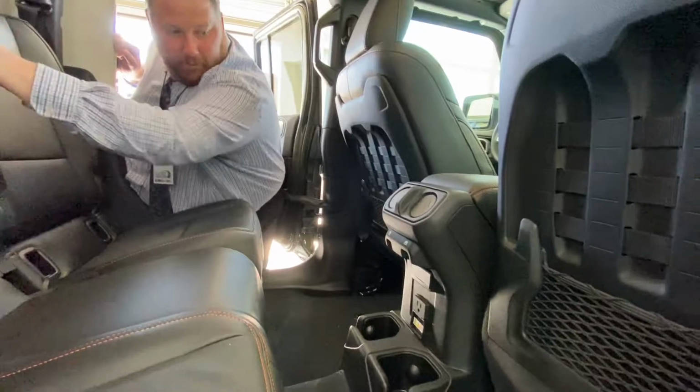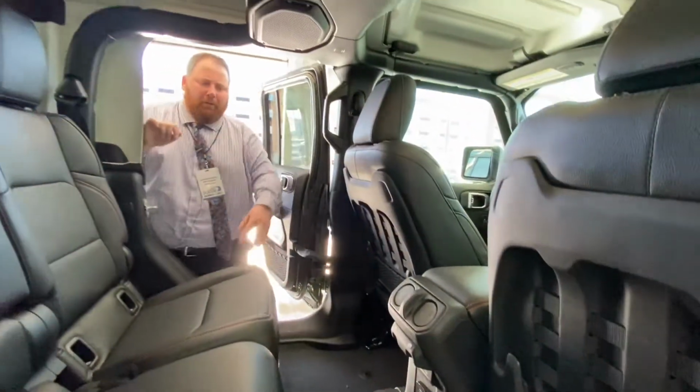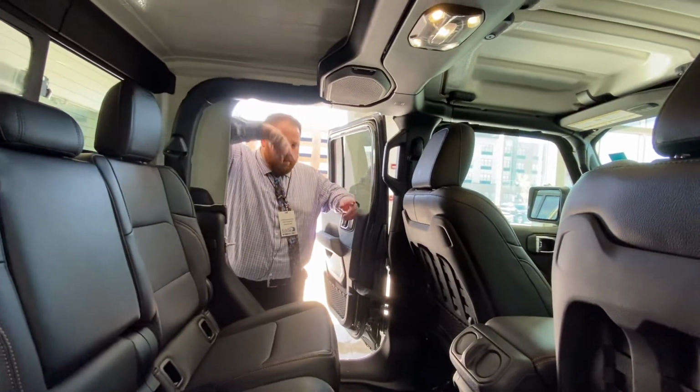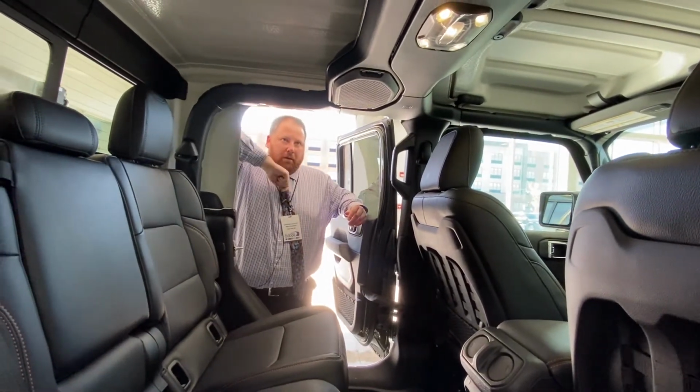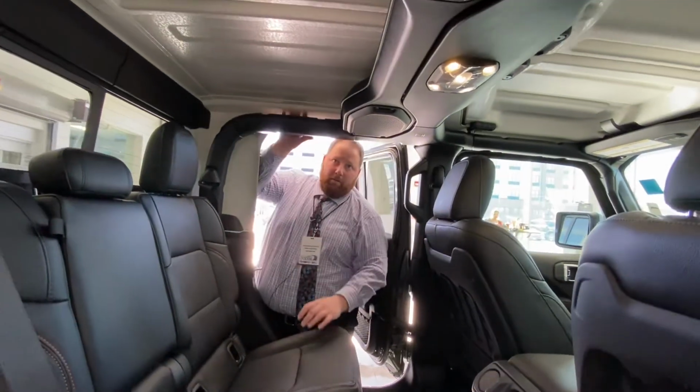120 volt inverter. So if you want to plug in fast charging phones, electric coolers, anything that runs on household power, up to 400 watts you can put in there. So yeah, get the roll cage in here, which is painted green as well.